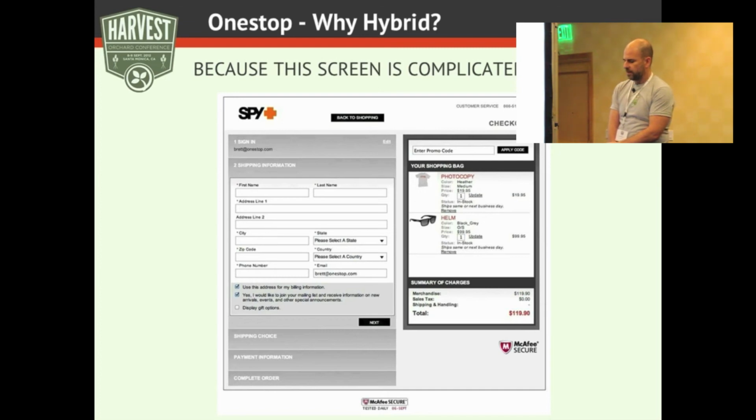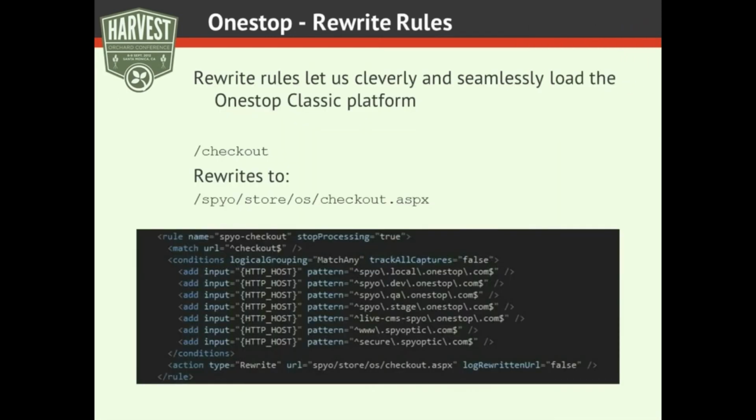Why hybrid? Here's the SpyOptic checkout screen, and it's very complicated. It's got thousands and thousands of lines of JavaScript, thousands and thousands of lines of C#, a lot of CSS, a lot of Ajax in it, a lot of nuances to it that would take weeks and weeks and weeks of an engineer's time to port over to MVC. It's just not ready yet. So we hybrid where when you go to /checkout, you're actually going to a web forms version, which is this.